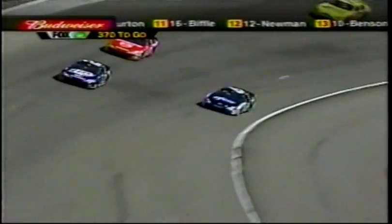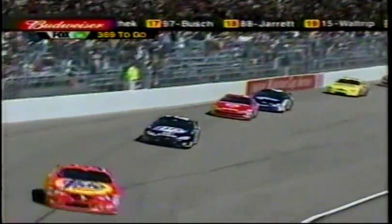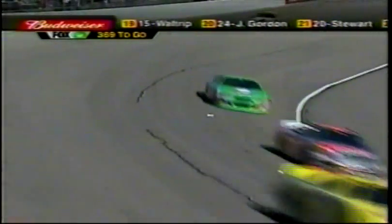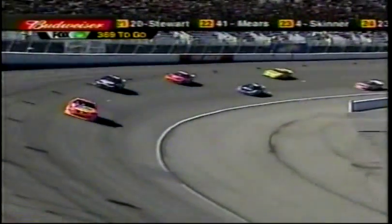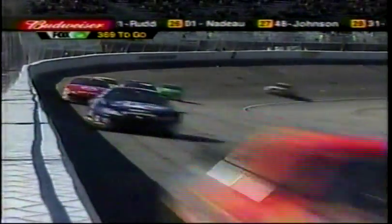Jamie McMurray in the 42 also, Casey Mears' teammate. Now Mark Martin is letting him go. Not indicative of Martin having a problem. Nope. Big picture racing, Darrell. That's Mark Martin's style. You come up and pressure him a few laps, he's not going to tolerate that. He'll let you go by.